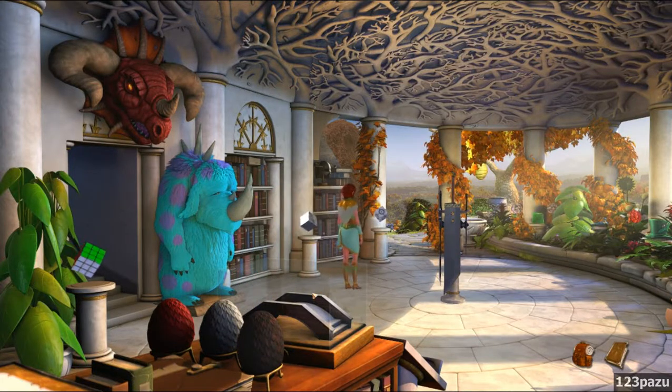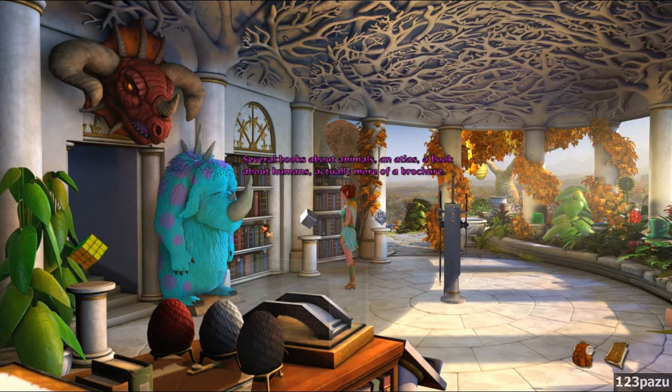Alright, let's look at the bookshelves now. Several books about animals, an atlas, a book about humans. Actually, more of a brochure. And what's this? Fishing for the moderately talented. Ooh, let's take a look at that. Read the book on fishing.